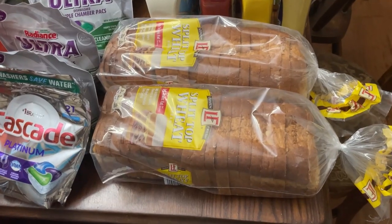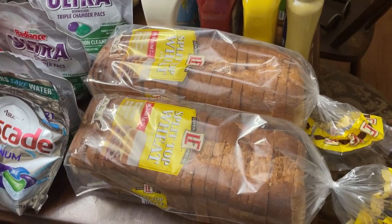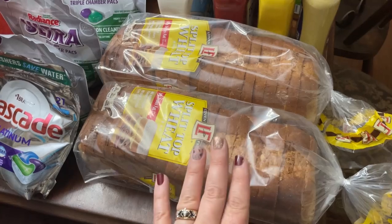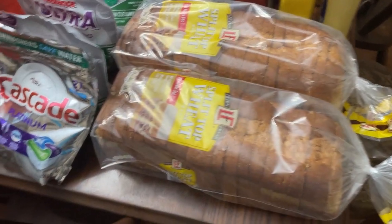Okay, so I'm just gonna start on this end. I got 2 loaves of bread. It is super hot right now. I am hardly making bread because I hate to get the kitchen warm with the oven. So I went ahead and bought bread.